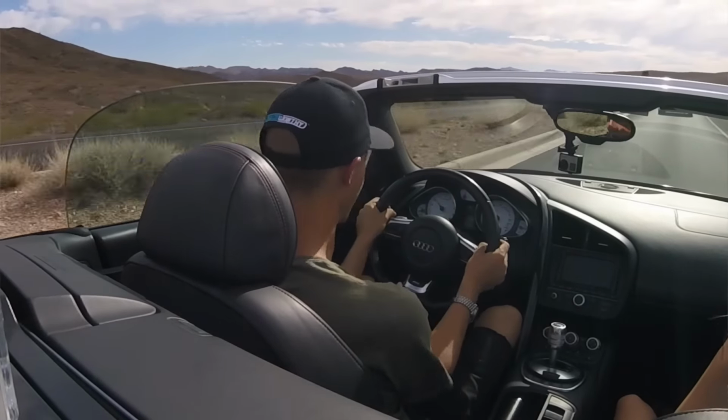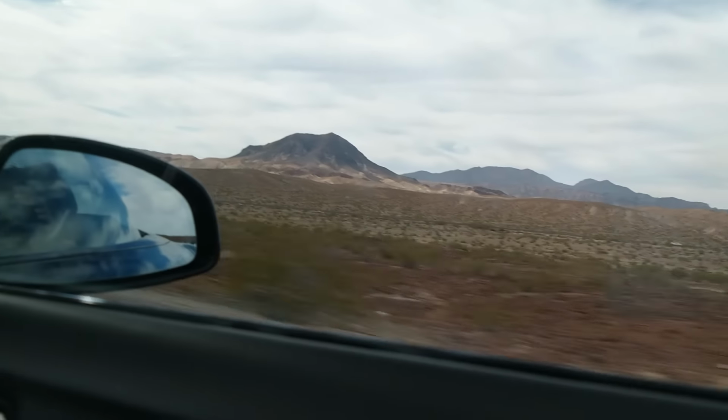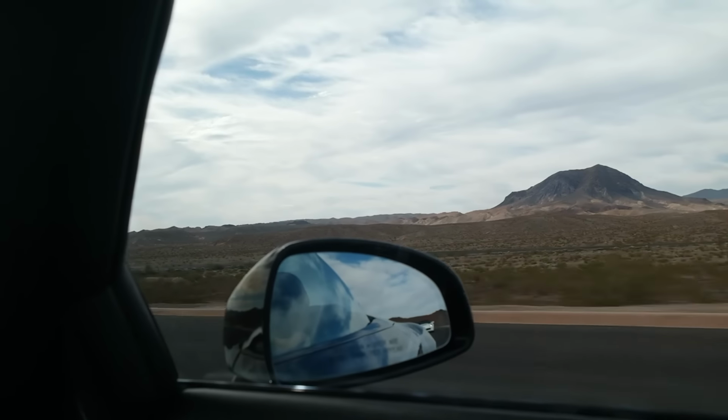There's that R-tronic for you, but there's that V10 sound. Woo! Oh, it does sound good. And the R8 is, look how stable it is! Okay, so this is basically just proof that Astons and Corvettes ride a lot harder than the R8s. And we're in sport mode.